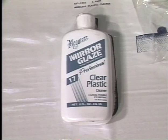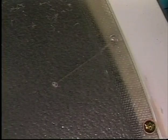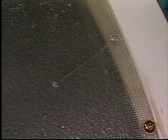Clarity may be maintained in the windscreen by frequent polishing with mirror glaze. If a crack begins to form in plexiglass, immediately drill the end of the crack with a small drill, about 1/16 inch diameter, or the crack will propagate like a zipper.